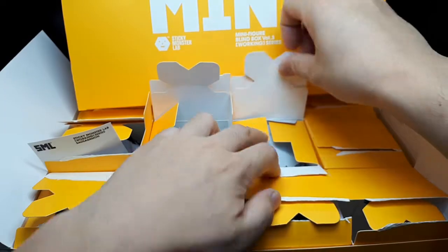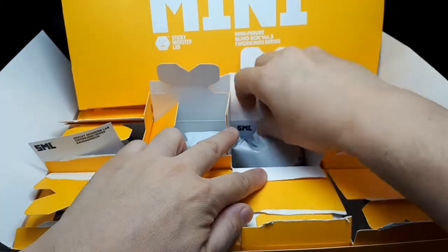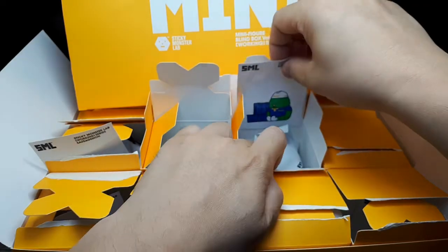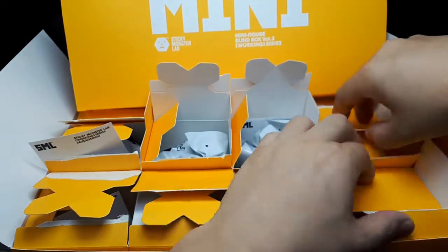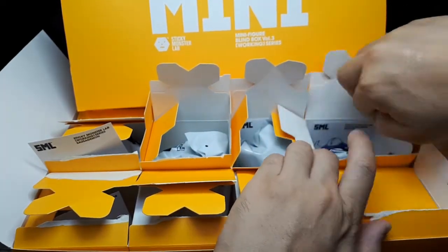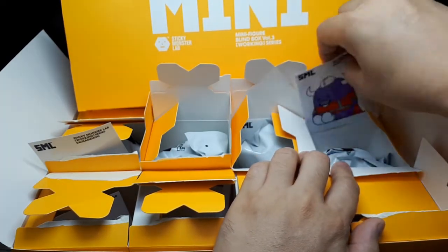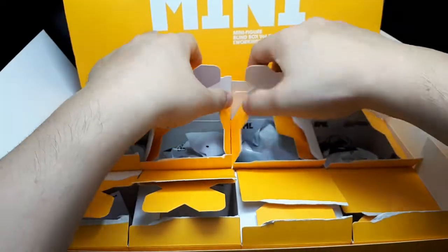Really weird boxes, the weird folding mechanism. This one, we have Birdmon, that's a highlight, which we'll get into later. This one, we have Bigmon, a construction guy. Okay, four more to go.